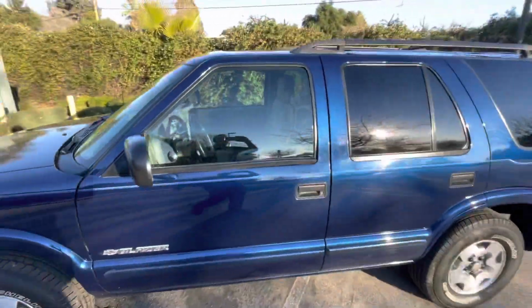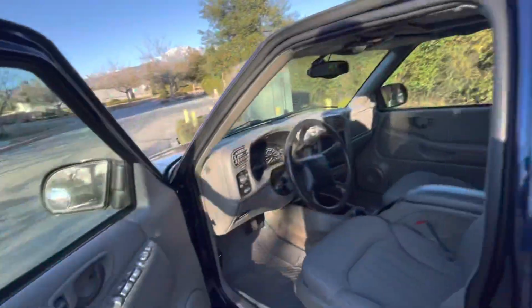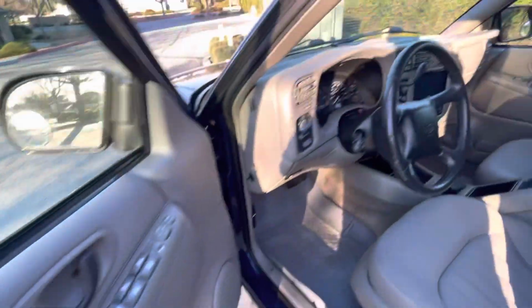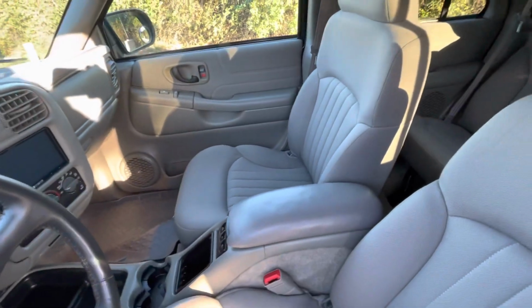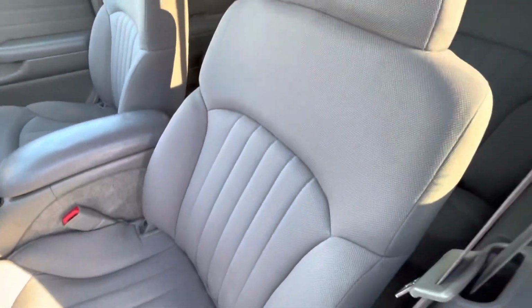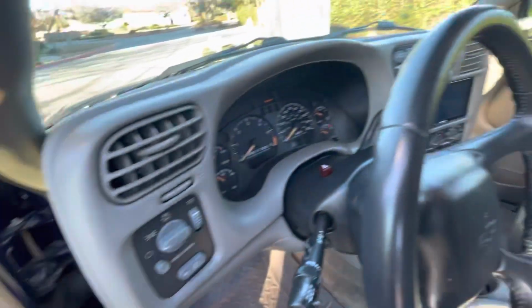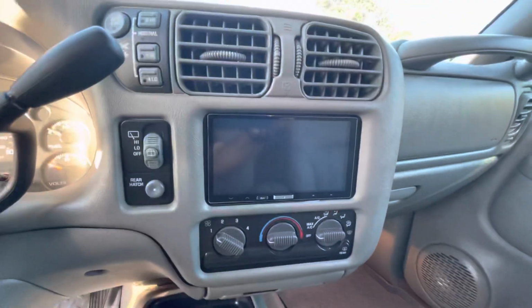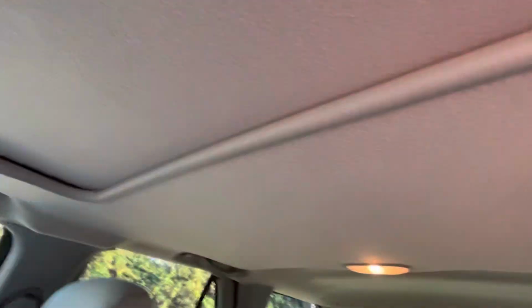There's the outside, really clean and straight and all original. There's the roof. Show you the interior. Just a really, what we would call a crisp interior. Just no dents on the outside, no scratches, no rips, no tears, no stains, no smells on the inside. Everything works. None of the buttons are worn out. There's your Alpine touchscreen, which I'll get into in a minute. Just a clean, almost new inside. It's unbelievable. Headliner, no stains anywhere.